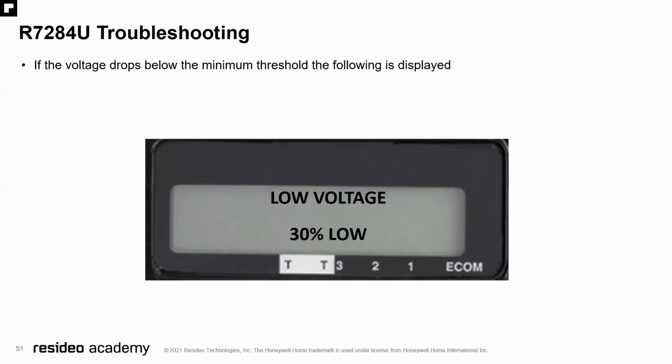This is a pretty interesting one, in that if the voltage drops below the minimum threshold, you get the following display. It'll say low voltage, 30% low. Now the voltage range for the R7284U is 102 volts AC to 132. Given a nominal reading of 120 volts, that's a range of about +10 to -15. The low level alarm is 80 volts AC. Now, if the voltage is below the low voltage alarm level, the R7284 will end the current call for heat and will not start a new call for heat until the voltage rises above the minimum specified operational voltage. And the shutdown will occur if voltage drops to 80 volts AC.